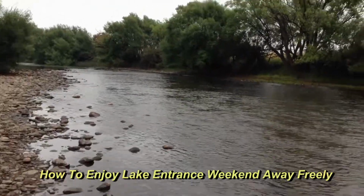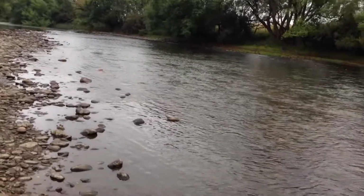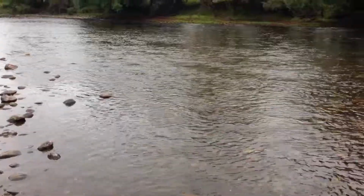Today we're at the river, Mitchell River, right here. This is where everything is. The fish is going to come up this way and we're going to show you how to fish.